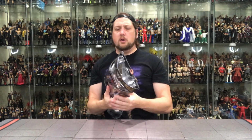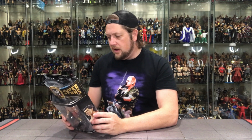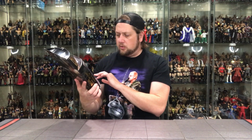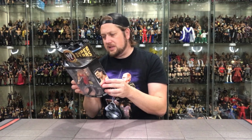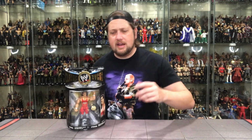Let's see what it says about old Sparky Plug. Bob Sparkplug Holly, 235 pounds, 6 feet tall. Finishing move, the Alabama Slam. Title, World Tag Team Champion and Hardcore Champion. Straight on from the prototype, no real difference. Knee pads are a little different, but that's about it. Nothing else too exciting, but once again, a figure that is kind of forgotten. Not the first thought of a lot of people when they think Bob Holly, but I do feel this would be one that would be really cool to get in a Mattel one of these days.